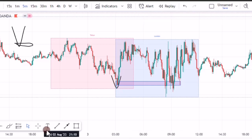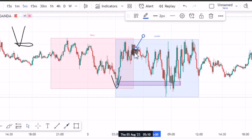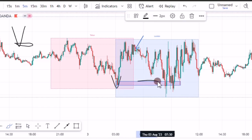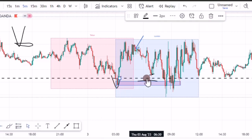So for the entry rules, traders, the first comment that I wanted to make is that please don't wait for price. Remember when price comes out here, you are going to sell right there because you know that price is going to drop and fill the gap. But remember that it is not always that price will come and touch this key level. Sometimes it will return just there. So for your take profit, make sure that it is somewhat just above this key level.